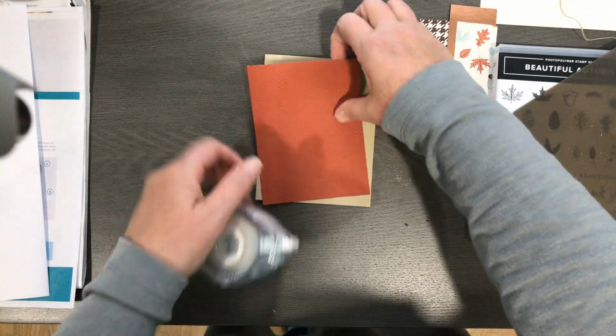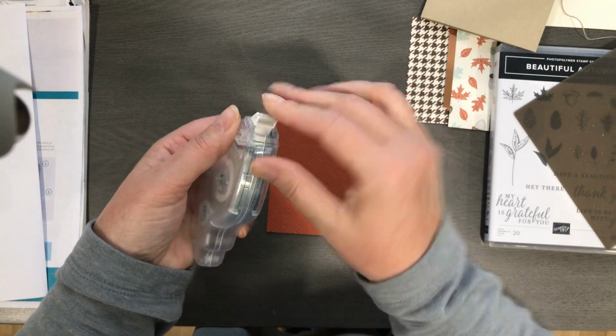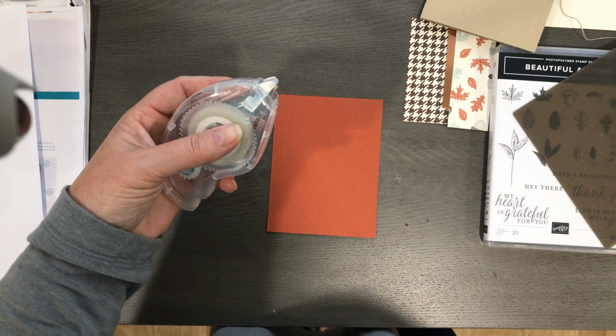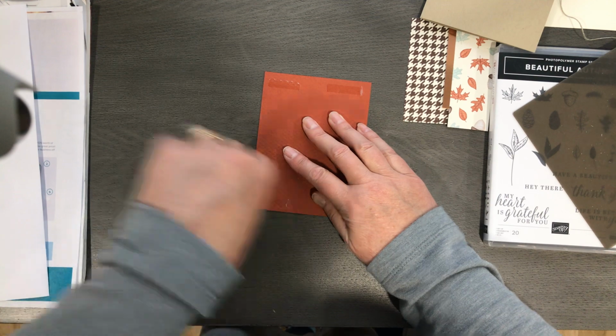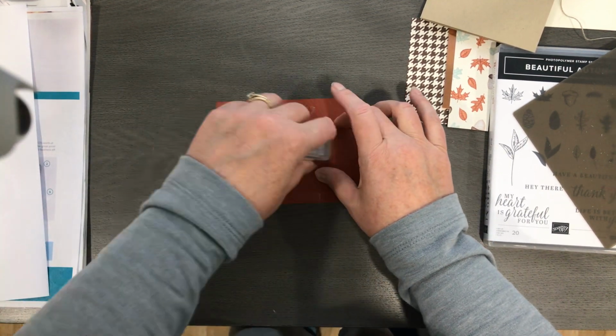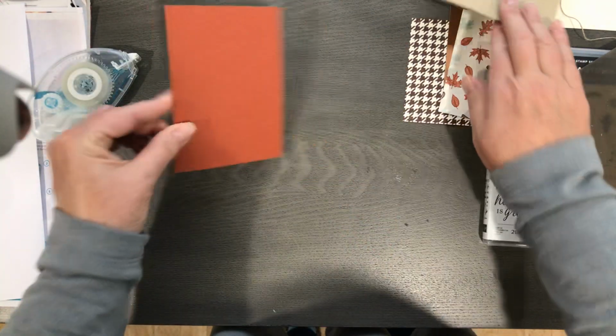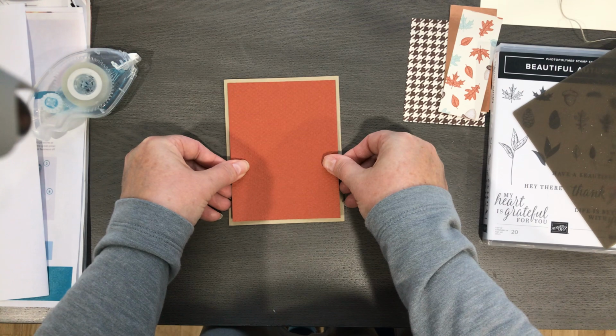And it's one of my favorites. I love that it just gives a little bit of texture to your cardstock, so it's not so plain Jane. So we're going to attach this to our card front here, and that is cut 5 1/4 by 4.